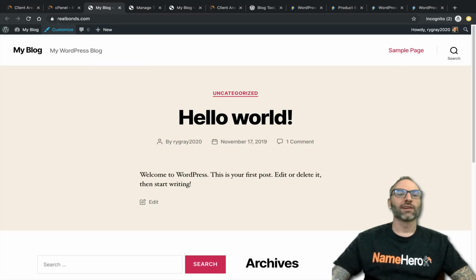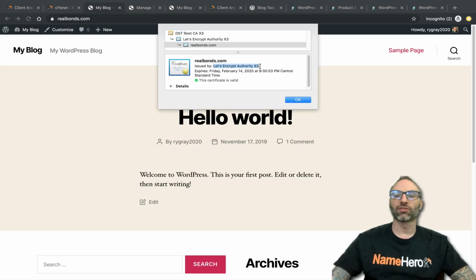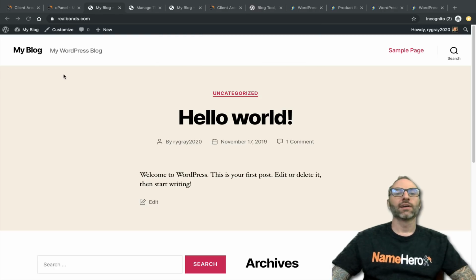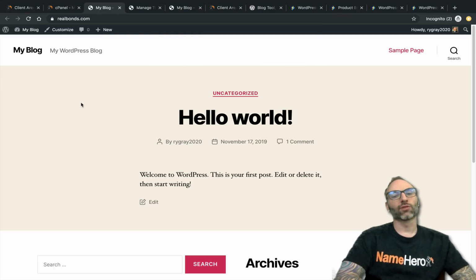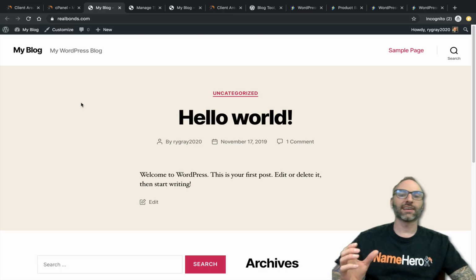So regardless, if I click this lock, you can see the certificate's valid. It's from Let's Encrypt Authority. And we're all set. So it did not take 24 hours for it to install on my site. And most of the time it doesn't. Most of the time it installs almost instantaneously. But we always say, allow 24 hours for that DNS to propagate.